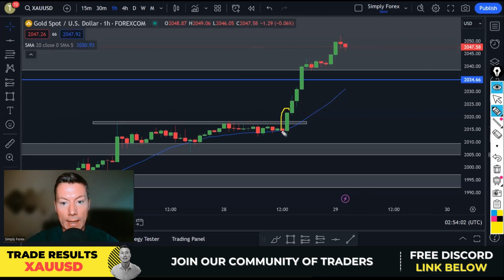So we had an H1 candle. I actually set my alarm up here. I was waiting for a slight retrace and then we could get into gold. But if you do wait for that retrace, sometimes you will miss the trade. That is just the rules of the land. And I missed it.